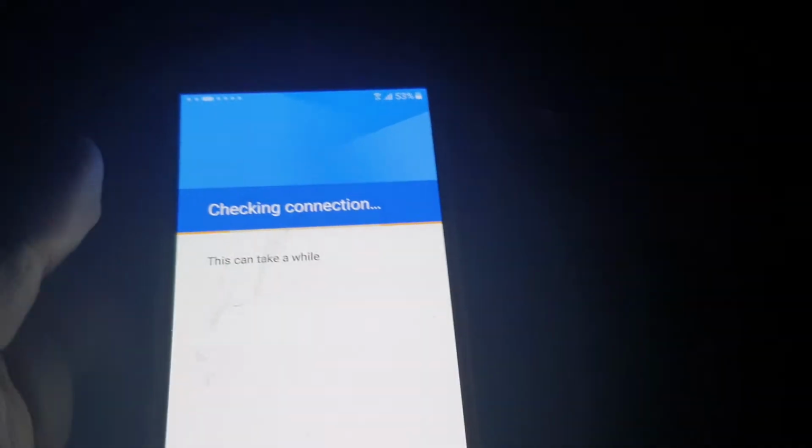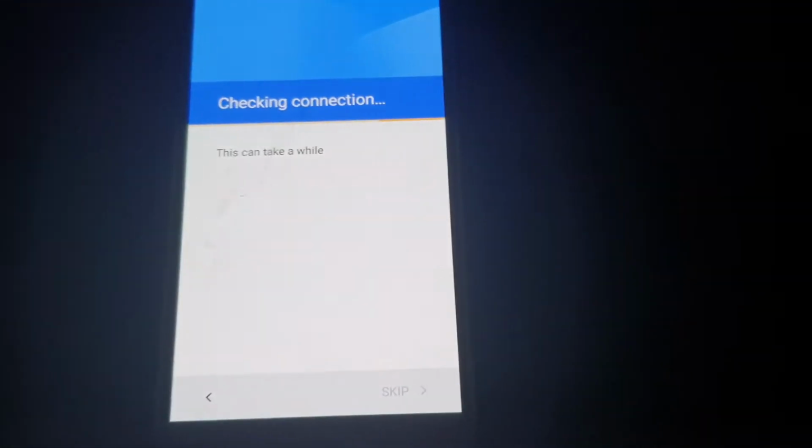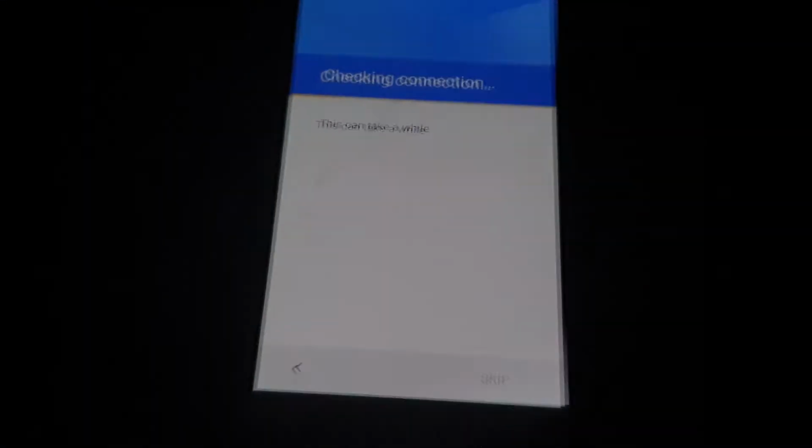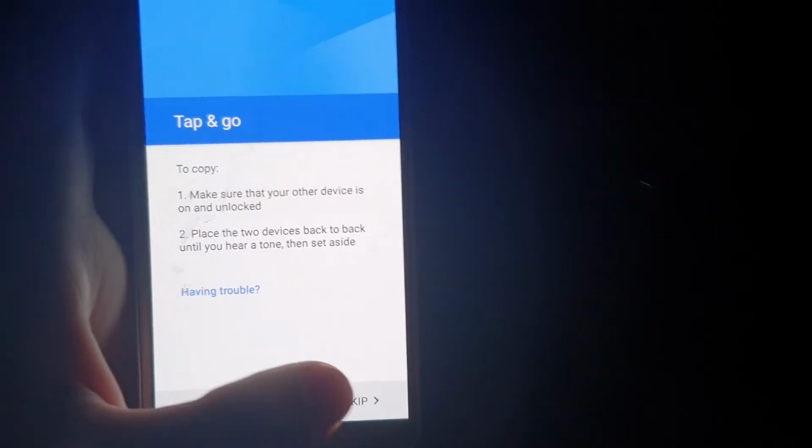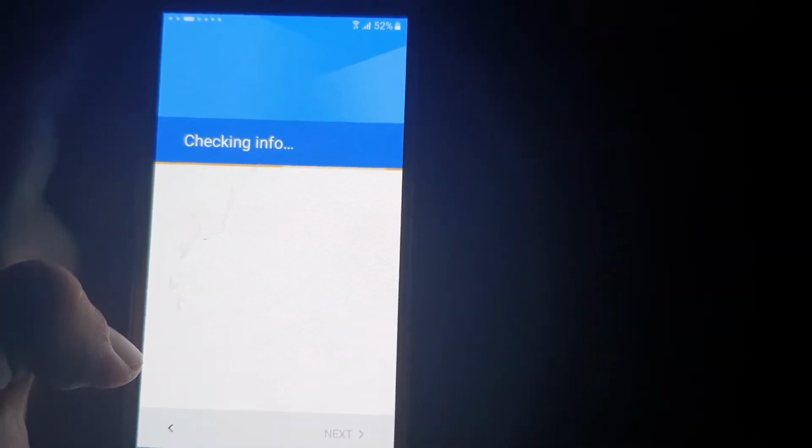But apparently this Samsung Galaxy J5 was having an issue with the installing of Nougat or Oreo ROM. Here we have this screen. It moves stupidly. Really? It says to check the connection. Software update. Checking for updates. Checking for info. I don't have anything to say about this Samsung phone, but you need to skip.